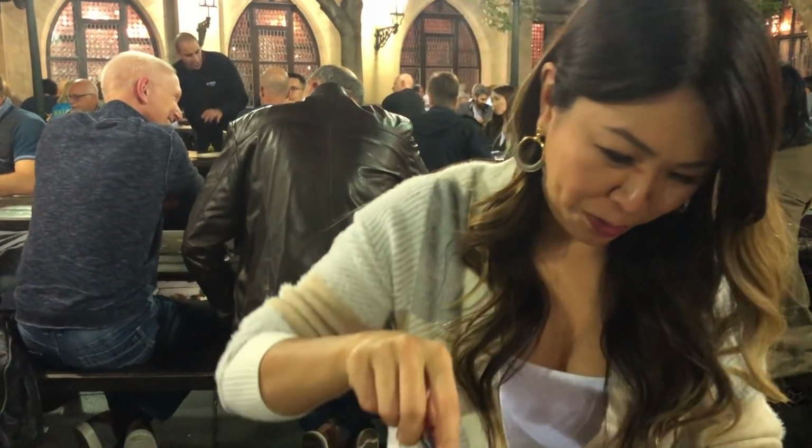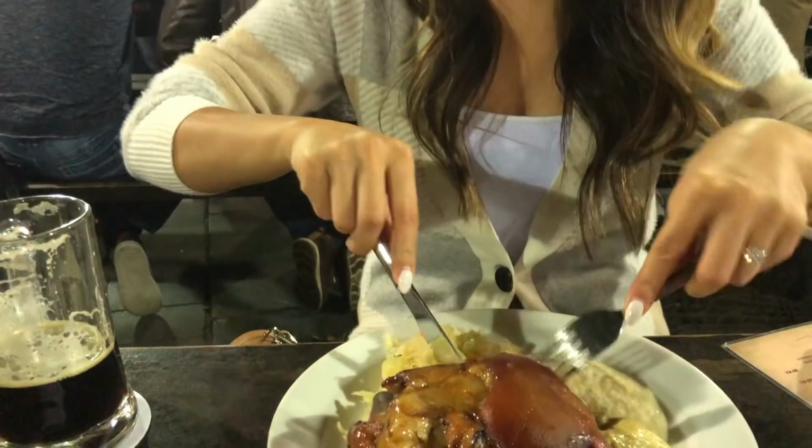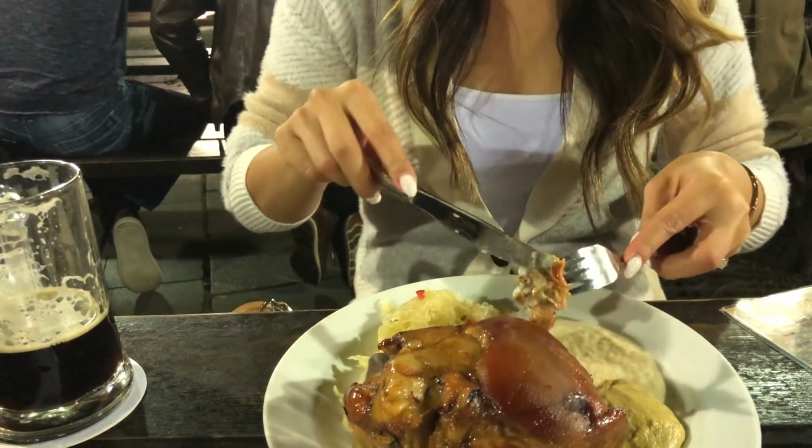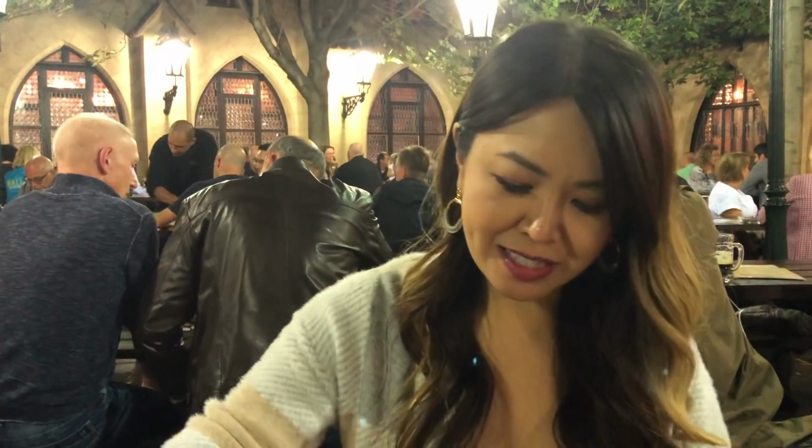Okay, I'm going to try the pork knuckle first. Okay, you got to feed hubby now. Some for hubby with some of the. Ready? What do you think, Hubs?